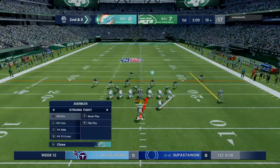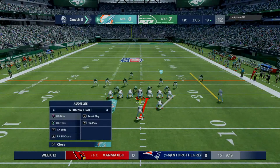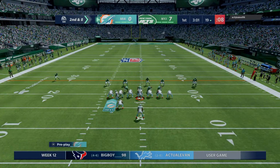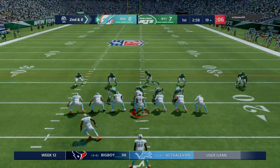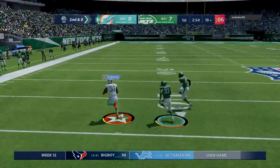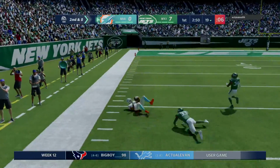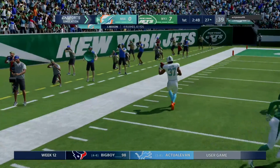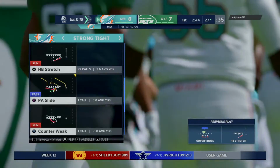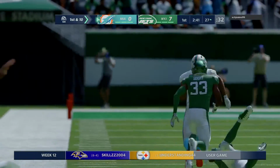Second and 8 coming from the 19. Here's a give to Mixon. He's got a first down past the 30. And he will finally be taken down at the Jets' 27-yard line. It's a big play there for Miami. 54 yards on the ground.